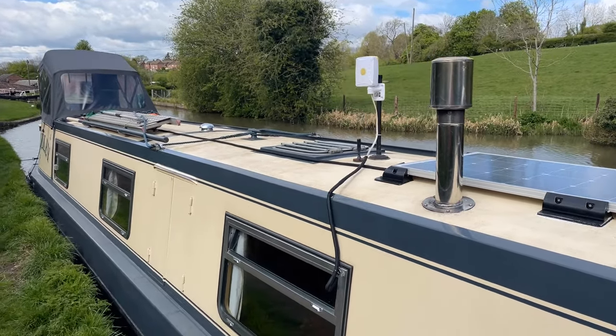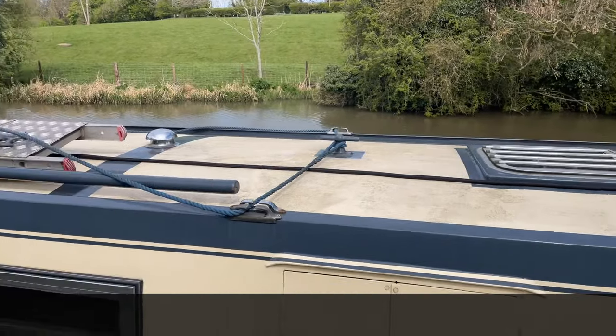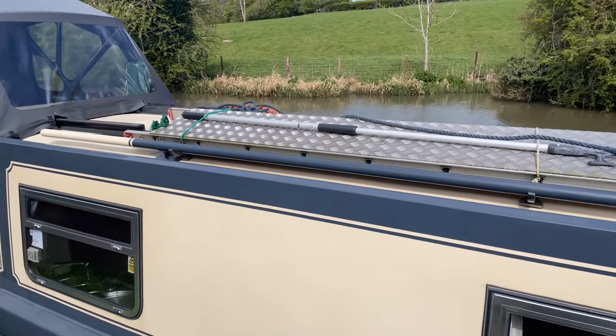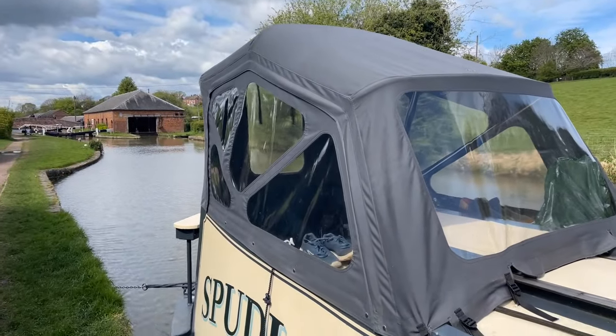That's the chimney stove. And that's the Wi-Fi aerial. As you can see, we've got a Houdini hatch there. And all the ladders and barge poles, boat hooks, etc. And that's the pram hood that we had fitted.